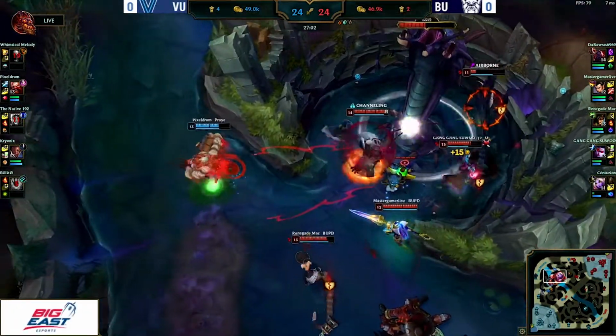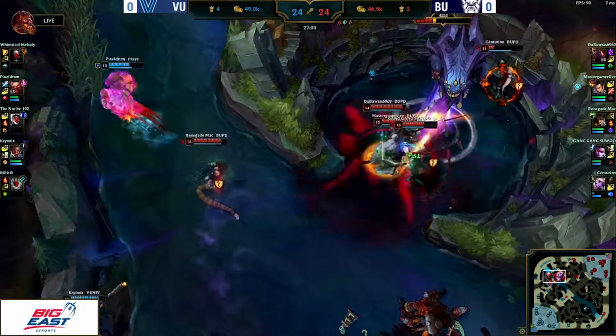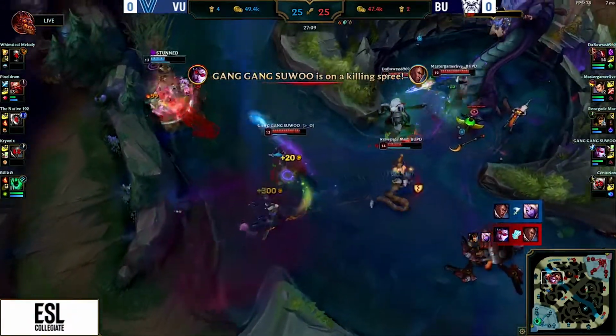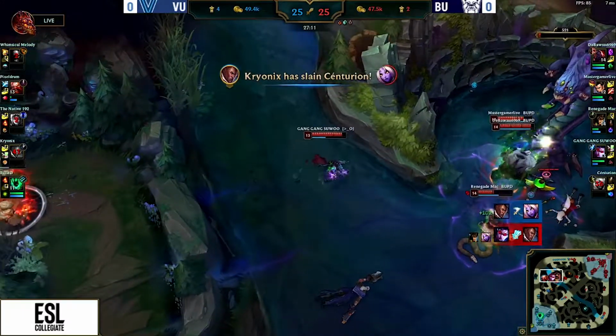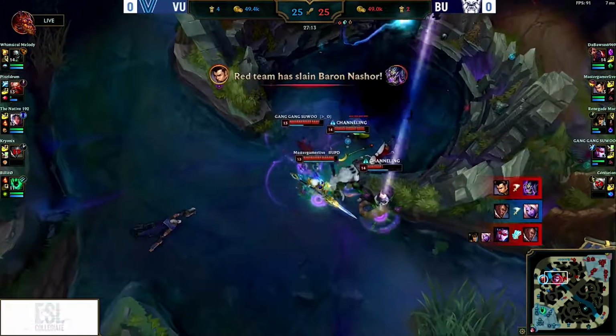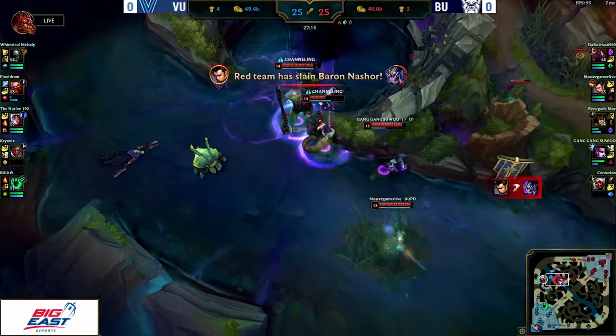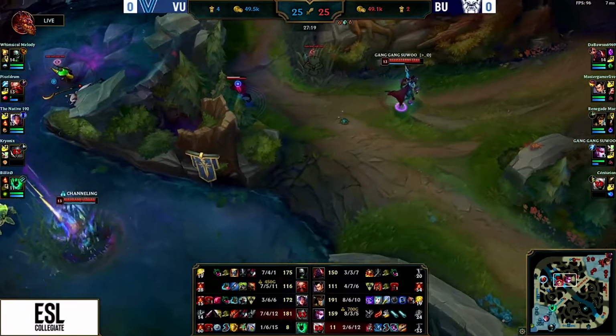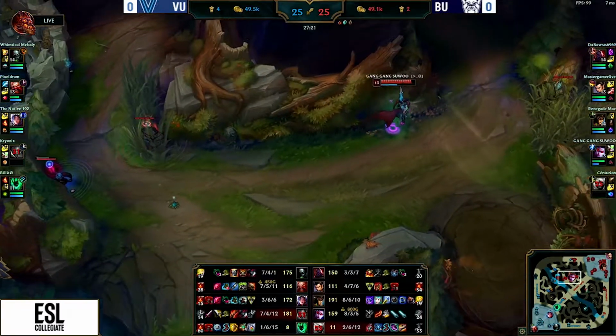Ooh, nice start here by Cryonix. Cryonix getting the culling down and chunking down the Soraka very low. Got to be careful of that. Nice ult by Renegade Mac to hold Cryonix in place. Ult going to come down as well. Nice condemn into the wall. Gang going to... Did he pick up the kill? No, he didn't pick up the kill, but made enough space to get the team the Baron. And so after multiple tangos at the Baron, it's Butler that ends up with it.